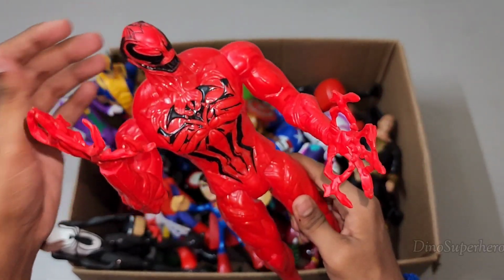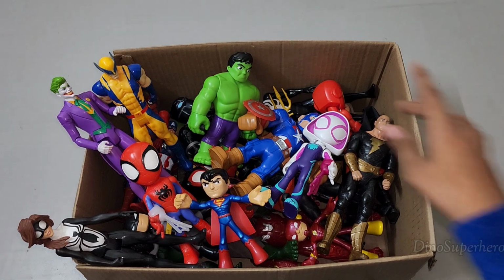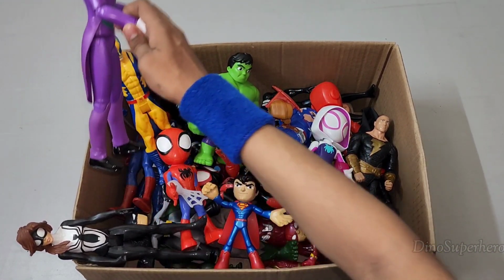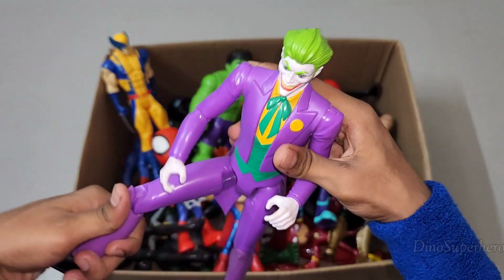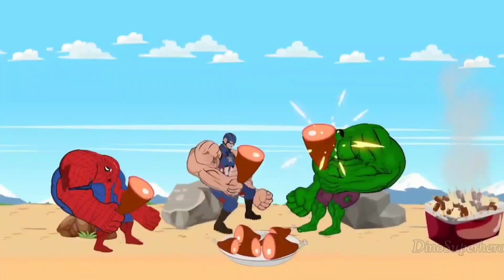Wow guys, Red Venom Carnage is so scary. Shiny red. Wow, nice and cool. Now let's see who to pick next one from you guys. Let's see with this purple one here, guys. Oh wow guys, look at a purple suit, guys. Wow, this is the scary dancing villain. This is the Joker.